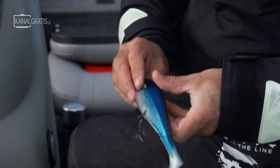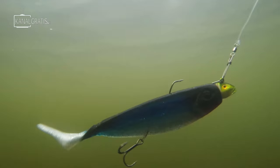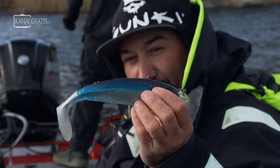The good thing with this rig is that it will always stand in the right position, and for the short bites I get a better hook set because this hook is hanging right beneath the tail. I think you can try it and you will see that very often when you get short bites you get better results. Don't hesitate, use it at home, you will love it.